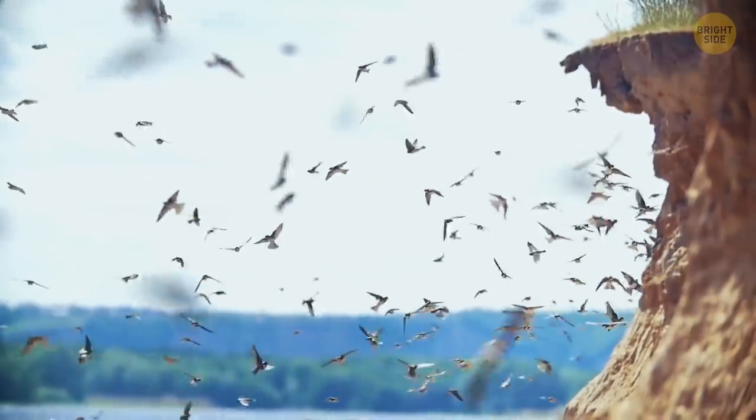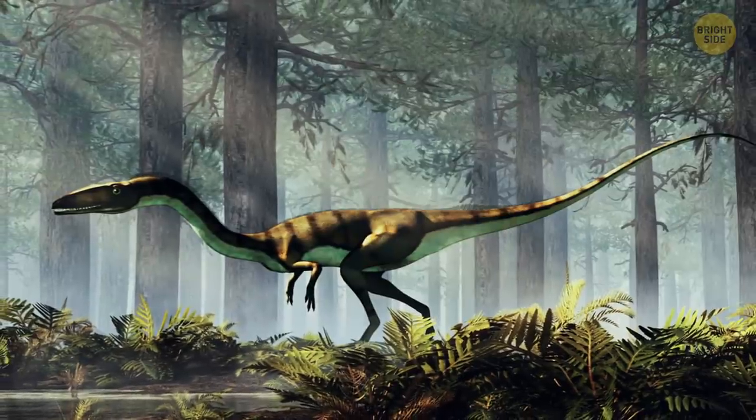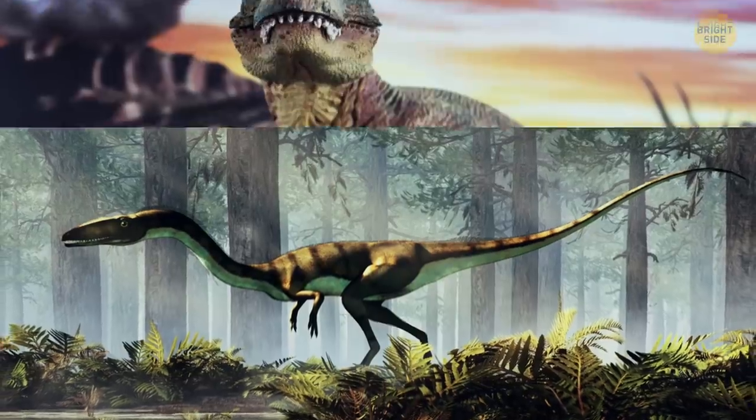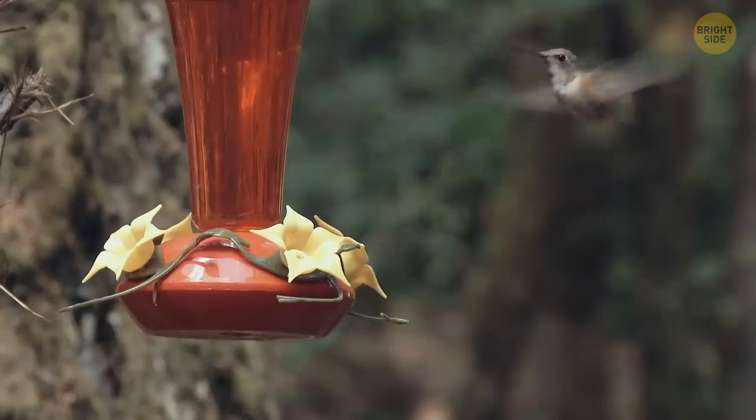Birds are actually the only surviving dinosaurs. They evolved from theropods, the dinosaurs that ran on two legs. Yep, T-Rex is a distant relative of chickens, ostriches, and even hummingbirds.